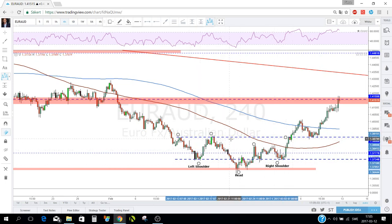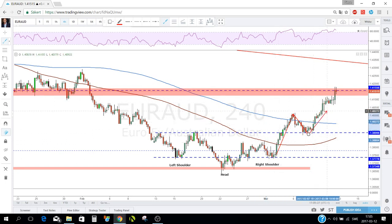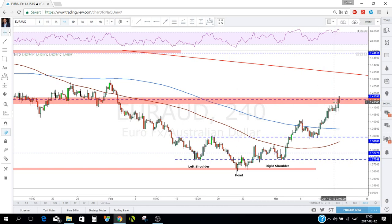This head and shoulders here was the one we talked about. As you see, we still have the neckline marked here of the head and shoulders, and many traders took this trade after the weekly overview. I got lots of messages from traders who said thank you for this trade. I'm happy for you guys. We did break the neckline, did a retest, a perfect retest, and price kept going.